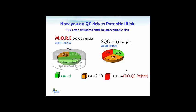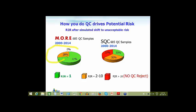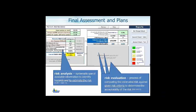a clinically significant failure. If you go through this mathematical optimization, you eliminate all of that, but the more interesting thing is that you cannot eliminate these. You cannot eliminate these tests that take 2 to 10 runs to detect an error. And that's the scary part, and those are the ones that you really need to identify, and you will identify.